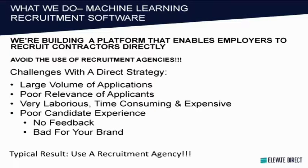For an organization that wants to go direct and avoid the use of an agency, there are a lot of challenges. Typically you'll have large volumes of applicants. If you've got hundreds of applicants, it's going to take you a lot of time, and often they're very irrelevant to what you want. It becomes very laborious, very time consuming, and very expensive. As a result, the candidates get a bad experience. So this is really why people turn to recruitment agencies. If Elevate is going to succeed, we have to deal with those problems.